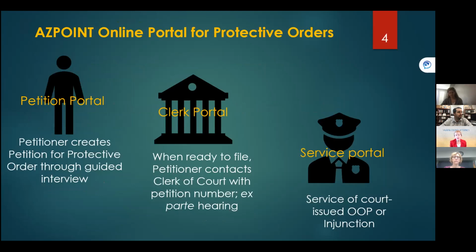In terms of the online portal itself, which is called AZpoint, there's 3 different portals. We call them portals, but there's 3 different sections depending on who you are. The petition portal is for those folks who are seeking orders of protection or injunctions. And as you will see later during this presentation, that petition portal guides the person seeking assistance through this online interview and helps them identify the proper type of protective order that they're seeking.